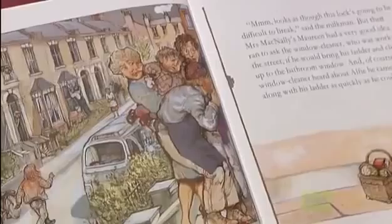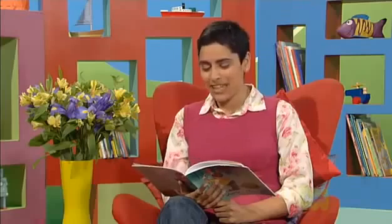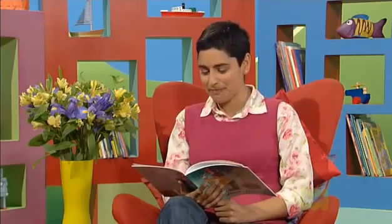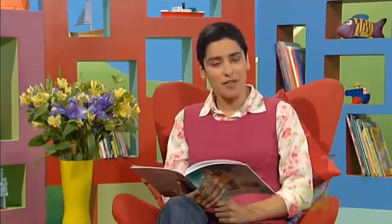"Looks as though this lock's going to be difficult to break," said the milkman. But then Mrs. McNally's Maureen had a very good idea. She ran to ask the window cleaner, who was working up the street, if he would bring his ladder and climb up to the bathroom window.